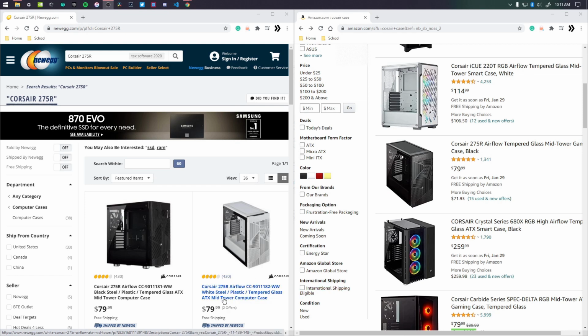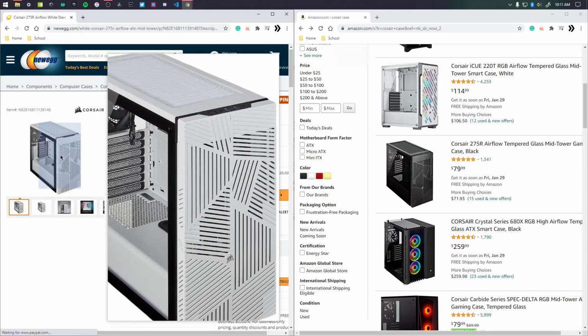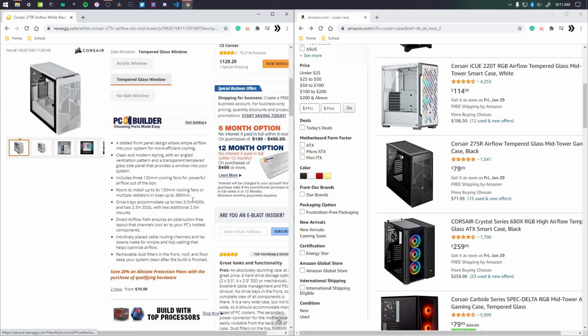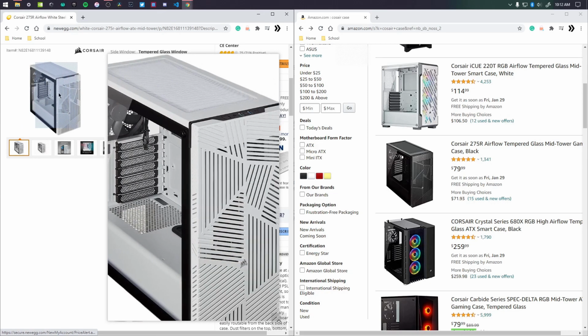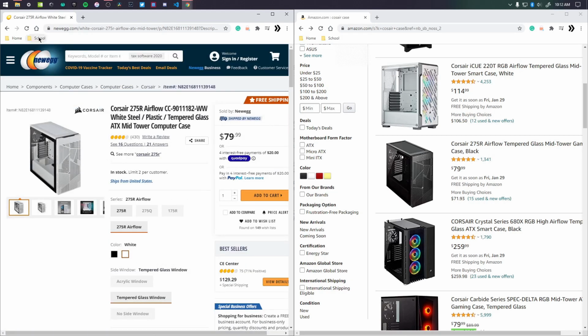So this is the Corsair 275R Airflow from Corsair, and it's very good. This has already 2 built-in fans in the front and 1 in the back. I think this is 140 millimeter fans if I'm not wrong, or 120 millimeter. So this is 120 millimeter fans in the front and the back, 2 in the front and 1 in the back. Obviously you can switch them around and configure it the way you want. So let's add the one on Newegg to our list, and this is going for $80 as of right now.